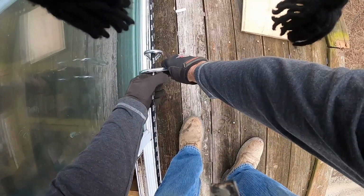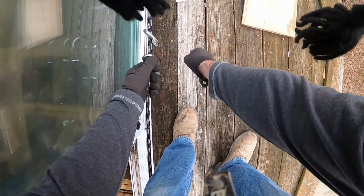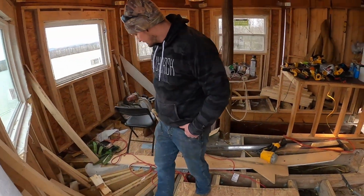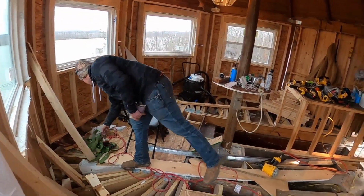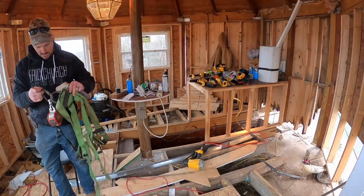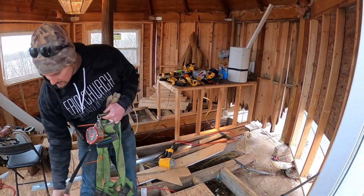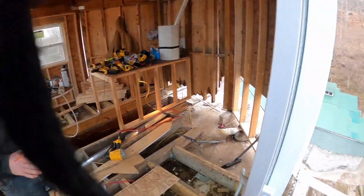Clip 1, clip 2. Now what we gotta do is clip the yo-yo to that, and we are off to the races. Yeah, so we got a D-ring onto the back of the lanyard. Then, yeah. Nice.